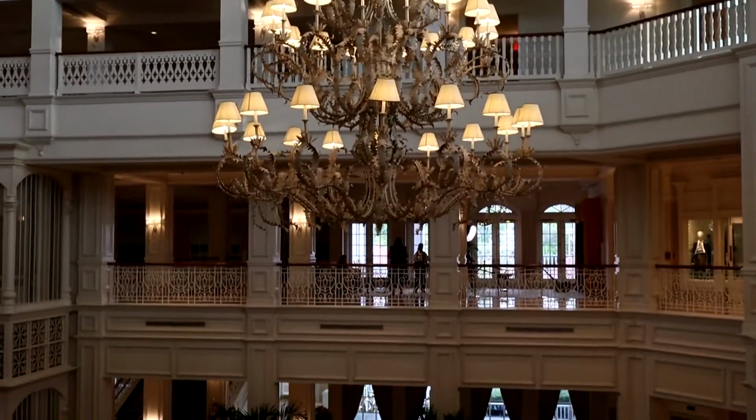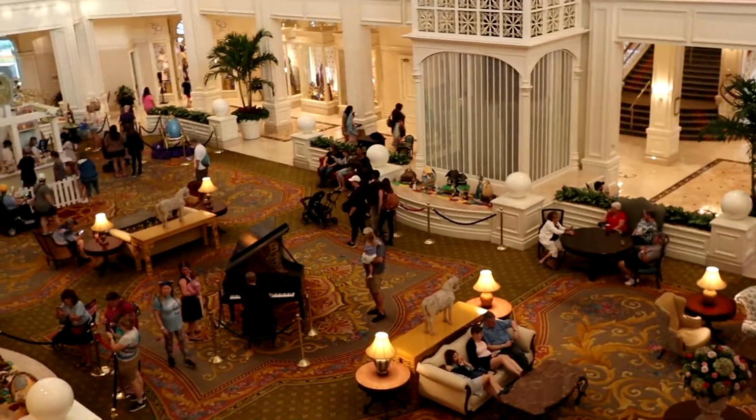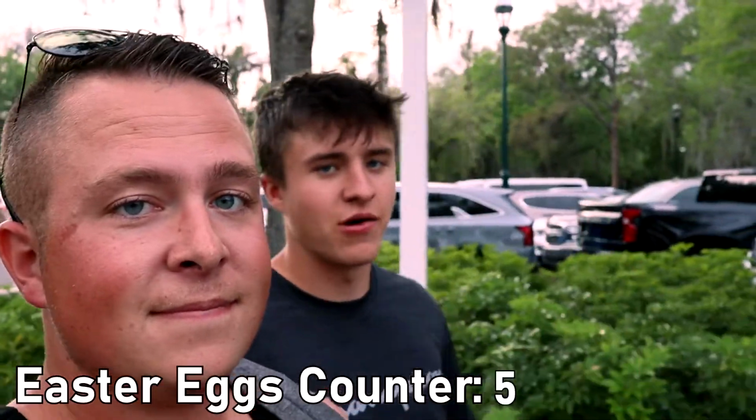We are here at a very cozy Grand Floridian because we are going to take a look at some of the coolest Easter eggs in Disney World. Now, I know previously we talked about a few different Easter eggs, some of our favorite Easter eggs, but these Easter eggs that we'll be showing you today are our favorite Easter eggs in all of Disney property. Easter eggs counter like 5 already.